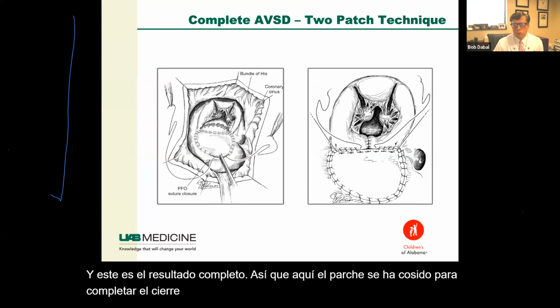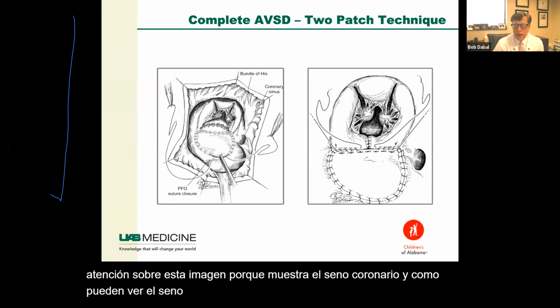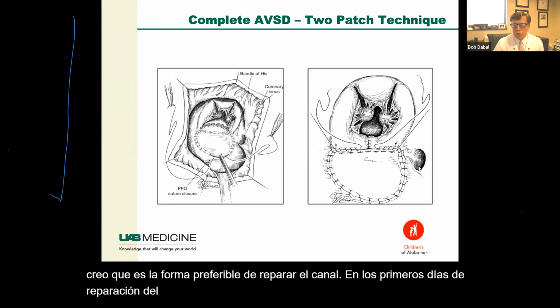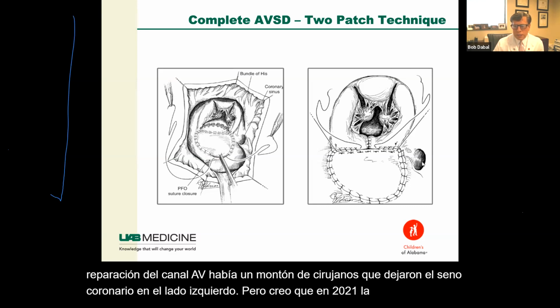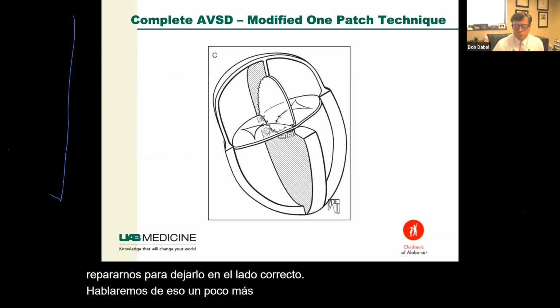And I want to draw your attention to this picture because it shows the coronary sinus. And as you can see, the coronary sinus has been left on the right side of the heart, which I think is the preferable way to repair a canal. In the earlier days of AV canal repair, there were lots of surgeons who left the coronary sinus on the left side. But I think in 2021, the best way to repair is to leave it on the right side. And we'll talk about that a little bit more when we talk about our surgical tips.